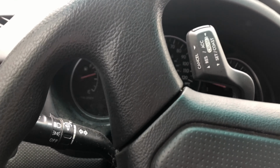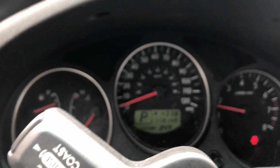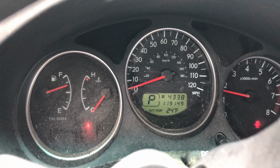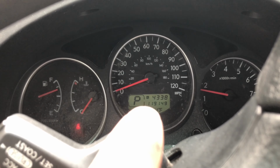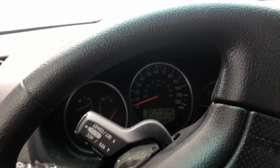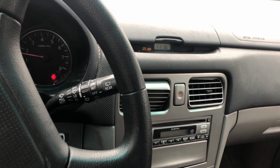No, cold start, hasn't started in a little bit, but as you can see here, there is nothing on the dash here. There's no lights other than door open and the seatbelt. Yeah, it's all pretty good. It has 119,000 miles, as you can see right there. So it is pretty low mileage for this year, and it should last for quite a while, as long as it's not beat on very badly.